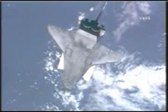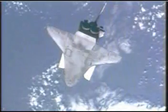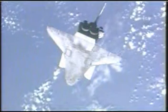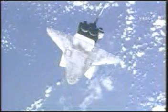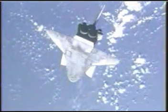Alpha Atlantis, end photos. Copies. Please retransmit. Atlantis relay, Alpha copies.